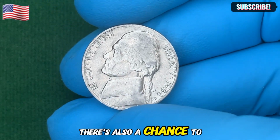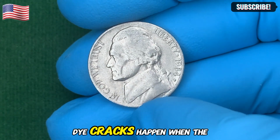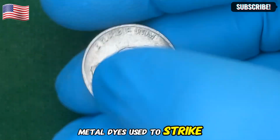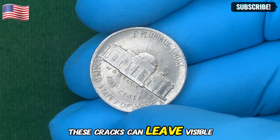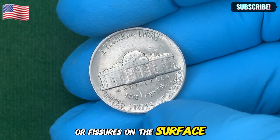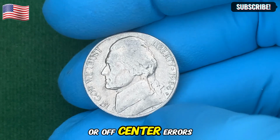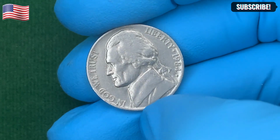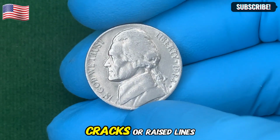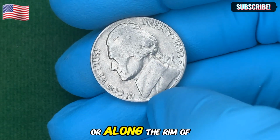There's also a chance to find die cracks on a 1984 nickel. Die cracks happen when the metal dies used to strike the coins begin to wear out or crack. These cracks can leave visible lines or fissures on the surface of the coin, and while not as valuable as double die or off-center errors, die cracks still add a unique touch to the coin. So, check for any unusual cracks or raised lines, especially around Jefferson's portrait or along the rim of the coin.